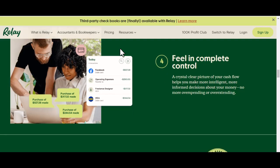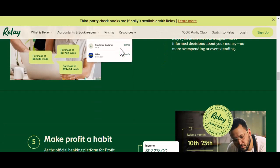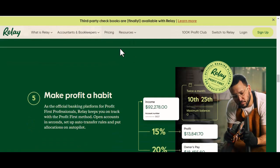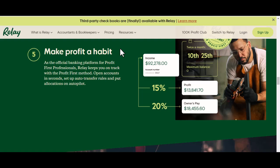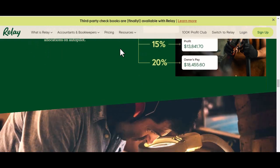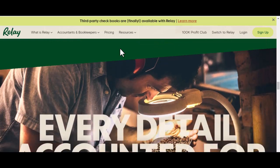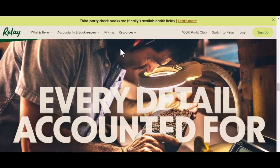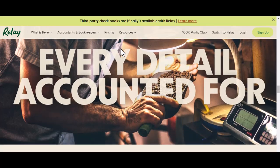Speed and efficiency, say goodbye to waiting on hold or filling out endless forms. Relay streamlines processes, making it easier to manage your finances and get things done quickly. Smarter technology, Relay banks leverage cutting-edge technology to provide you with powerful tools for tracking your cash flow, managing bills, and making payments. Think real-time insights, automated tasks, and seamless integrations with other business software.